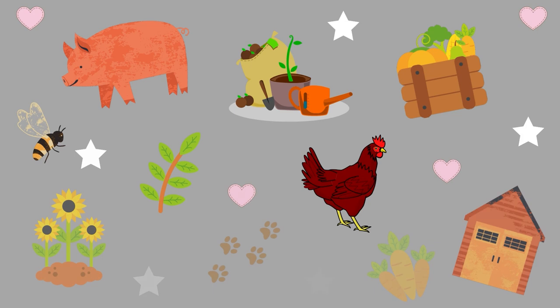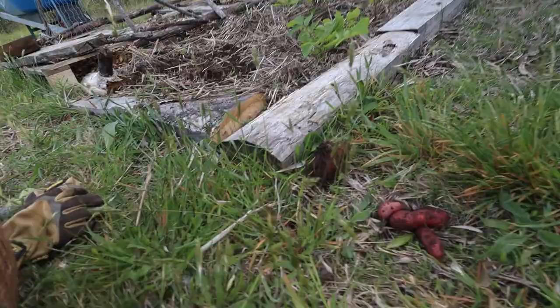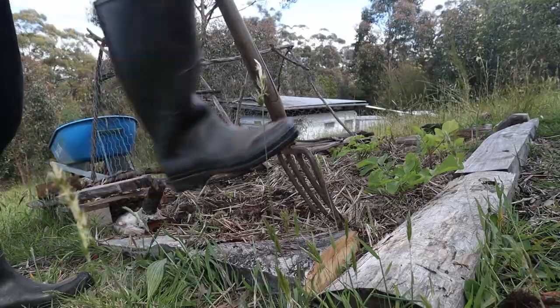We have a few potato patches now, and one that hasn't been doing too well is the very first one I planted. So I'm just going to call it and I'm going to harvest the potatoes. Let's see how many we get. This area has really struggled, and you can see from the potatoes that I planted, we only get a few little ones so far.